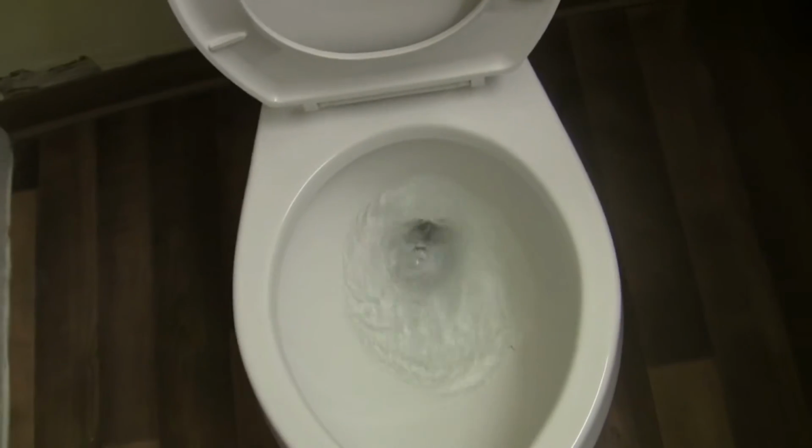Oh, did I forget that? What's left of the wall there? That's really charming. Toilet's clean. As far as it working, well, I'll show you.